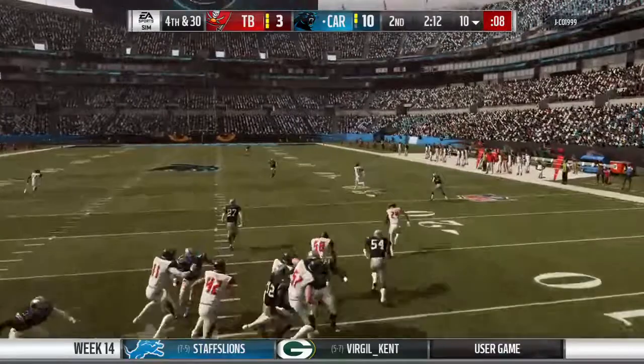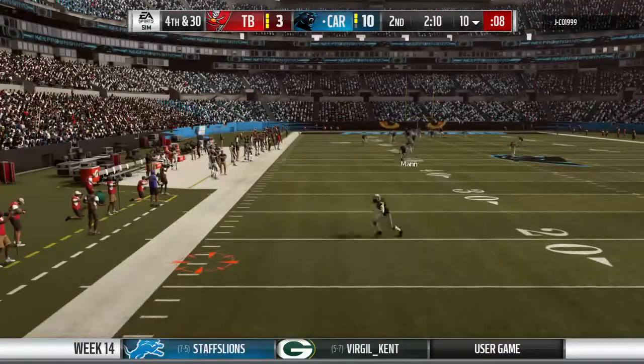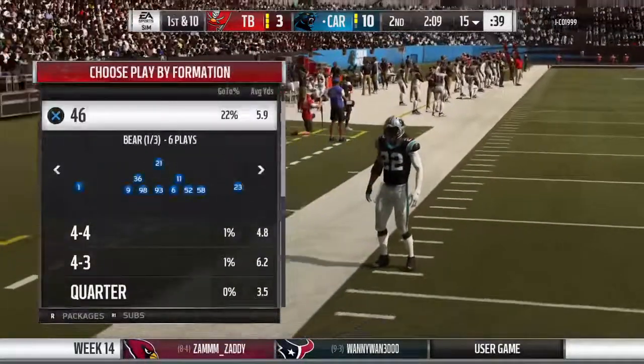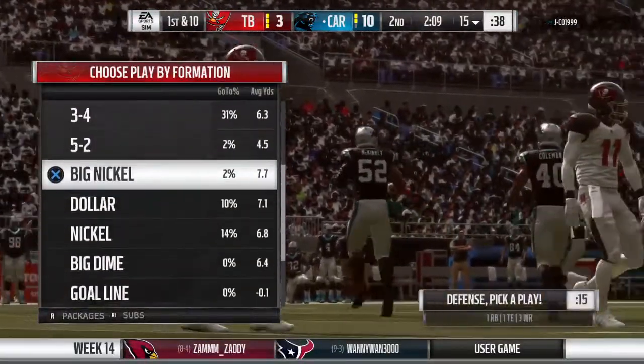And this is away. It's a high kick, and he got all of it. Carolina getting set to take the field.